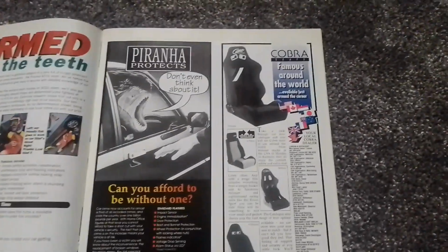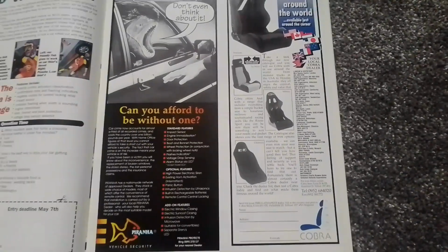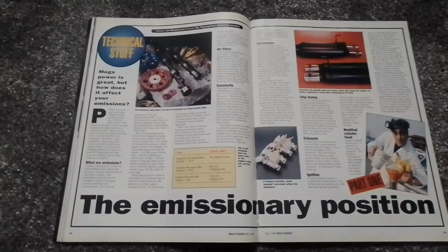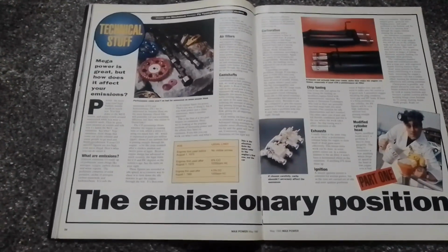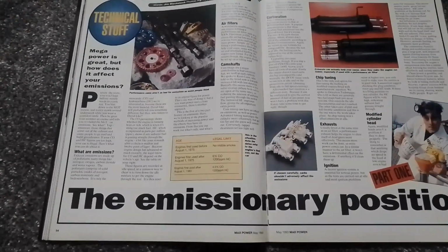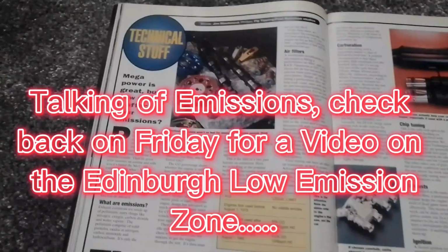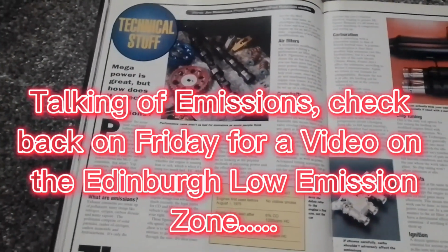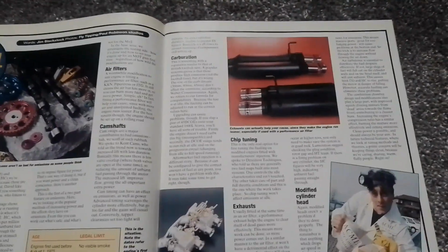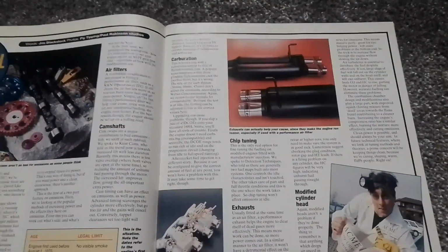Before moving on to Cobra seats. Then we have a feature on Mega Power is great, but how does it affect the emissions of your car? So performance cams aren't as bad for emissions as many people think. Exhausts can actually help your cause since they make the engine run leaner, especially if used with a performance air filter.